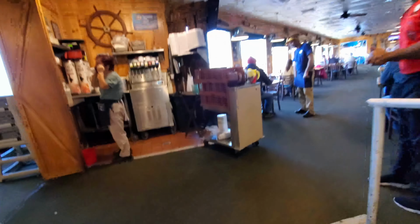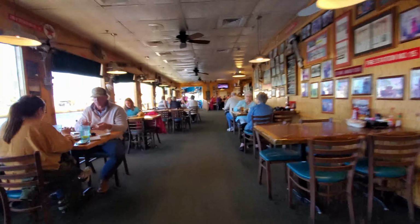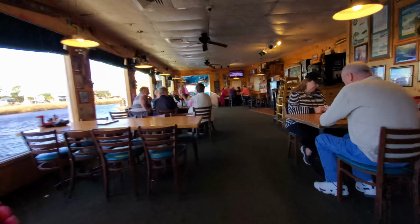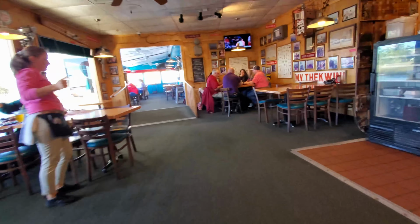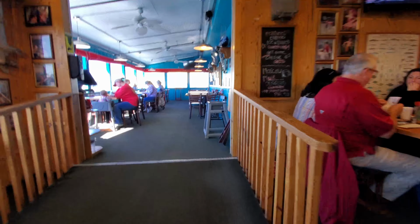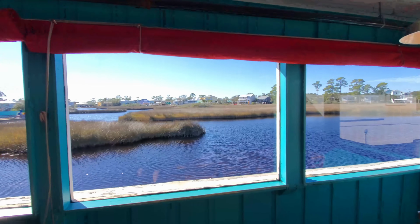Now this is quite a large restaurant, and they have some nice views of the water here. We're not quite at the beachfront here, though. We are on a little waterway that is back behind the main beach view. So we're more of a canal view here, and a little waterway that a lot of people use to take their boats out to the ocean front.